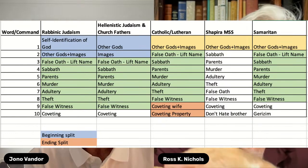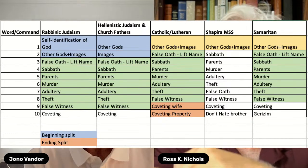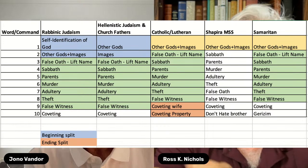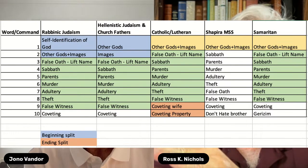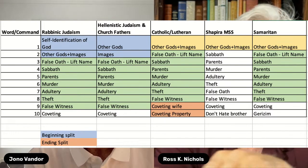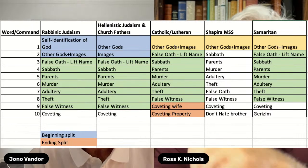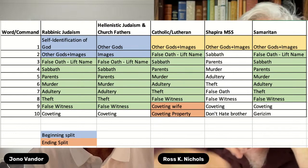So what's interesting is not only does Shapira's manuscript have 10, but it also has things in a different order. Now, the things that I'd like to point out are that this order is correct, or it aligns with what we see in the other manuscripts, the rabbinic and the Hellenistic Judaism and so forth.